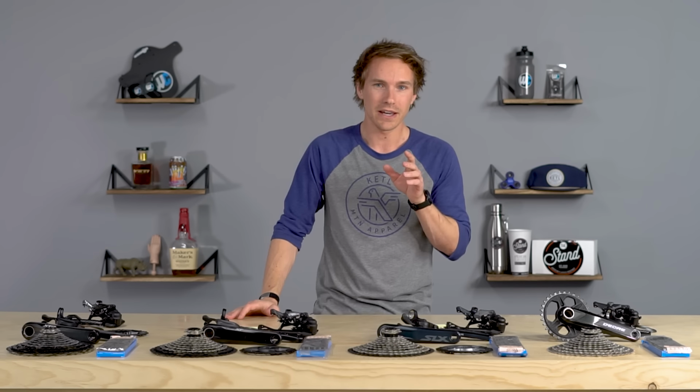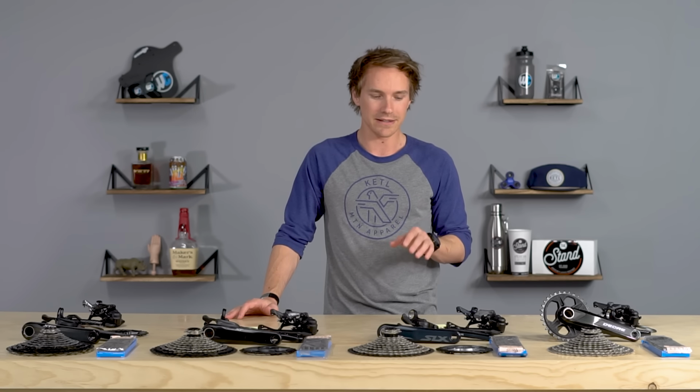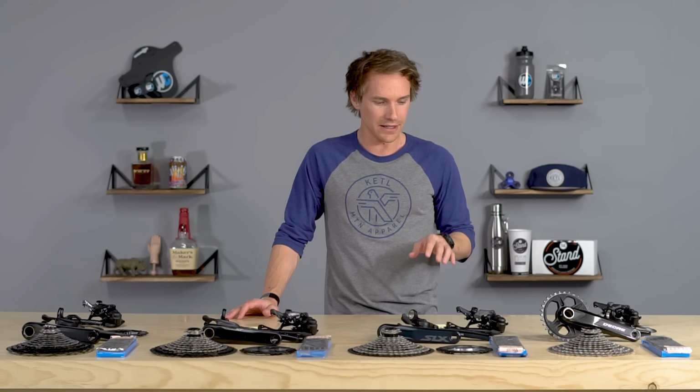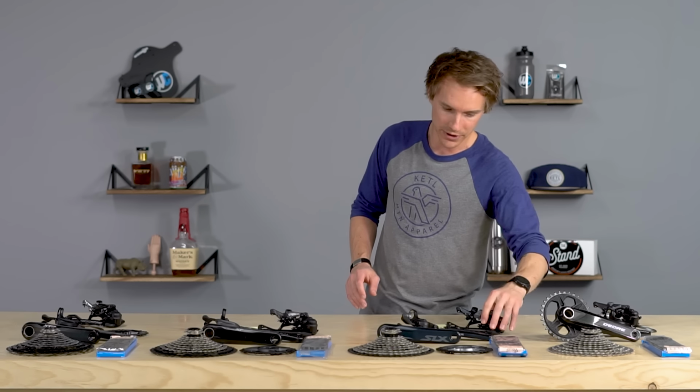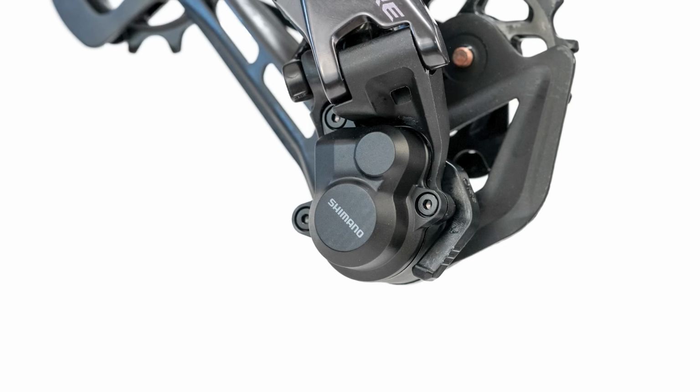So that is one of the key features that is different and noticeable right away when you ride these things. The other, a little bit more noticeable one is the adjustability of the derailleur. So all of these derailleurs, the way Shimano's work, you can turn on or off your derailleur clutch, right?